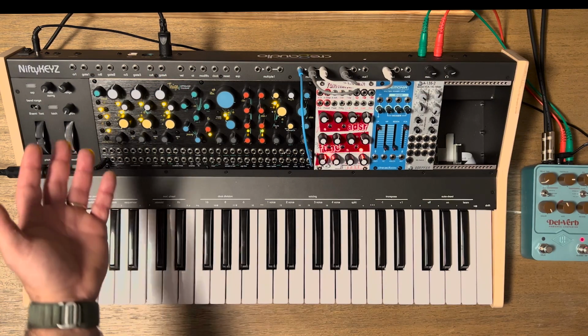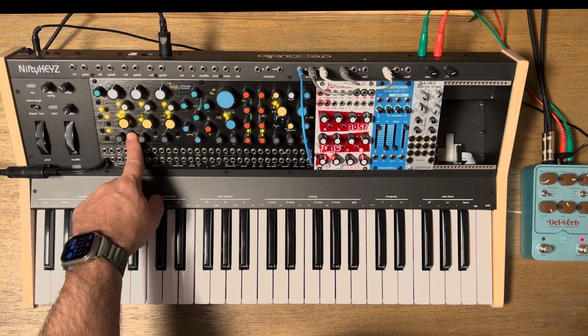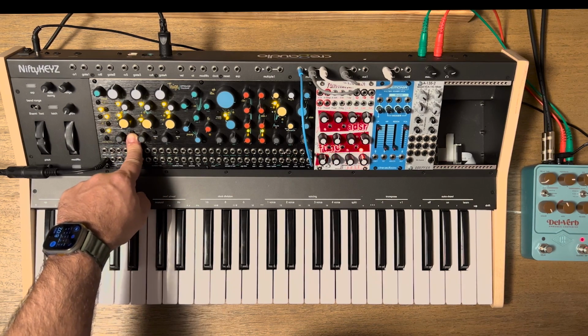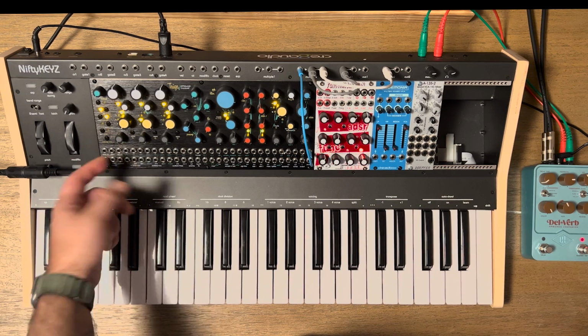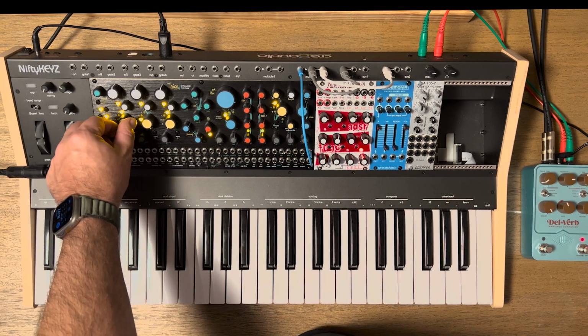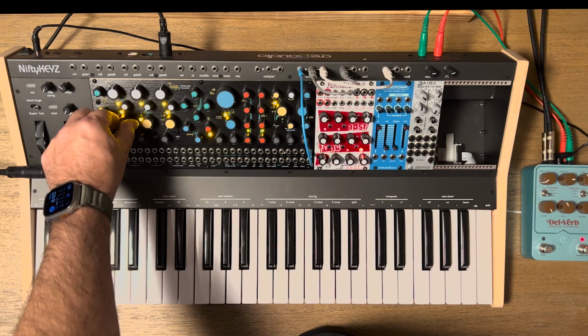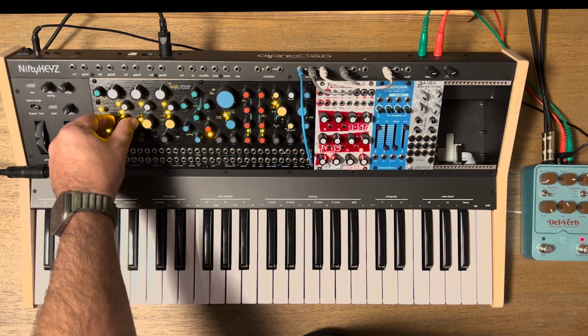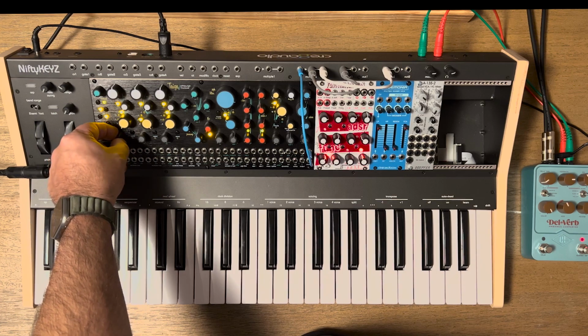So the first one's just like a sine wave. Second one's kind of like a triangle. Sawtooth and square. And then you can mix some of them. With this knob, I can sort of scan through that wave. And if I want that sound to happen on its own, I just turn up the shape LFO.